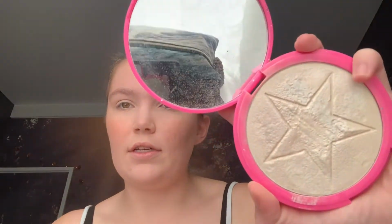So today, because I'm doing an electric kind of look, I'm probably going to be using blue on my eyes, which means I don't really want to be using a pinky blush because it'll clash. So I'm just going to go into my Androgyny palette by Jeffree Star and use the shade Charm for a little bit of blush. Then to my Jeffree Star Ice Cold highlighter this time.